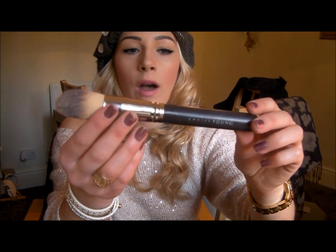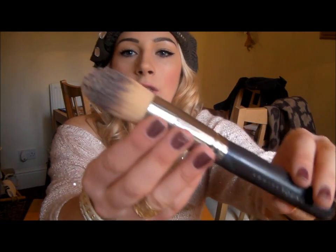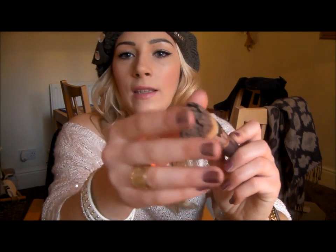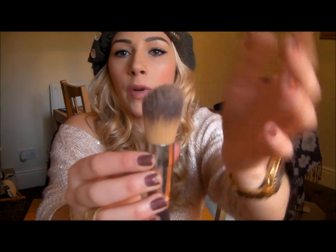This applies foundation, but it also blends it really nicely as well, so there's no need for two brushes. And it's the LY Louise Young 34 brush, and as you can see, I have used it today so it's dirty, but it's a very fat, dense, tapered, domed brush, which makes it really, really nice for, I kind of almost stipple my foundation.